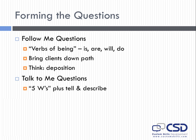Talk to me questions. Who, what, where, when, why. The 5 W's. Tell and describe are other ones. Who do you own this building with? What is your strategy? Where else would you consider investing? When do you think the right time is for your company to move forward and lease new space? Why are you considering new space? Tell me about your investment strategy.